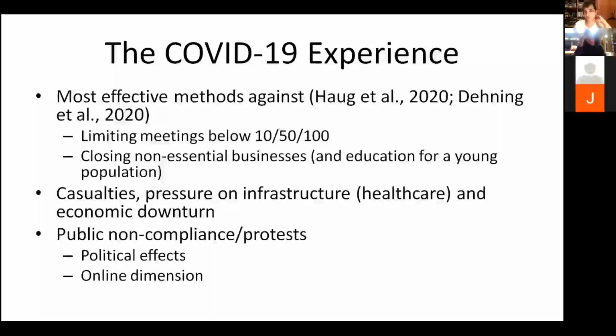Also, the defending party will most likely follow a policy that tries to limit meetings to below 100 people. This might change by government. Also, they might close non-essential businesses or education if the population is younger. This might reduce casualties or pressure on infrastructure, especially healthcare, but it might cause an economic downturn, which is precisely what an attacker would aim for. Also, it might cause public non-compliance and protests.